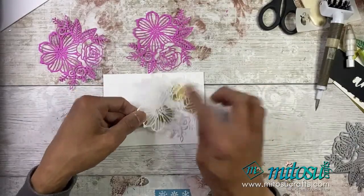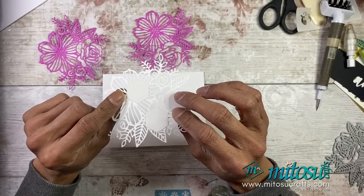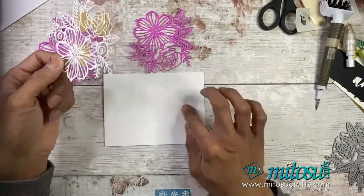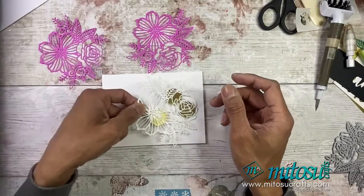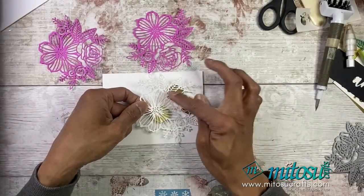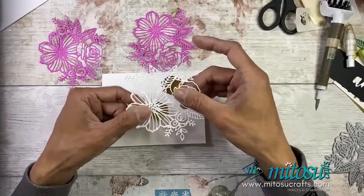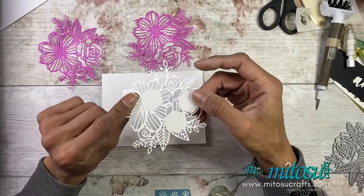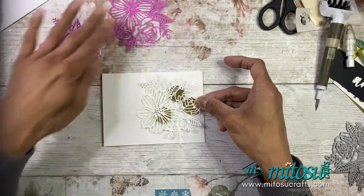I added the hexagons from Beautiful Shapes dies, laid it down on my card, and then I had to keep referring to it, laying down the die cut on top and checking where I want the multi-purpose liquid glue to be adhered on. I can actually make a card with this second one and then do a third one? This one's really easy.